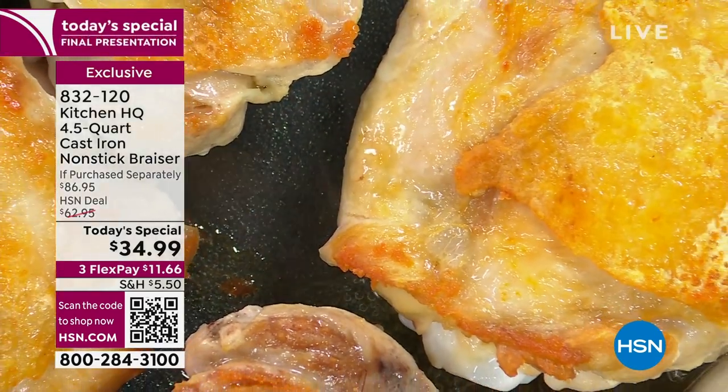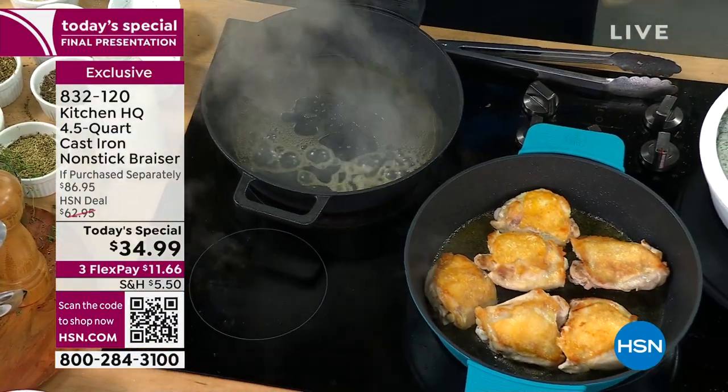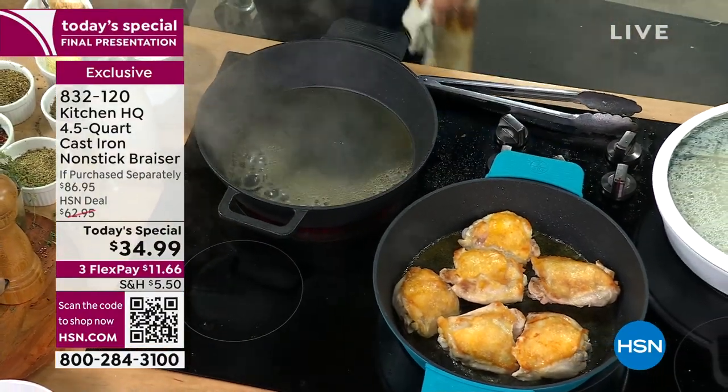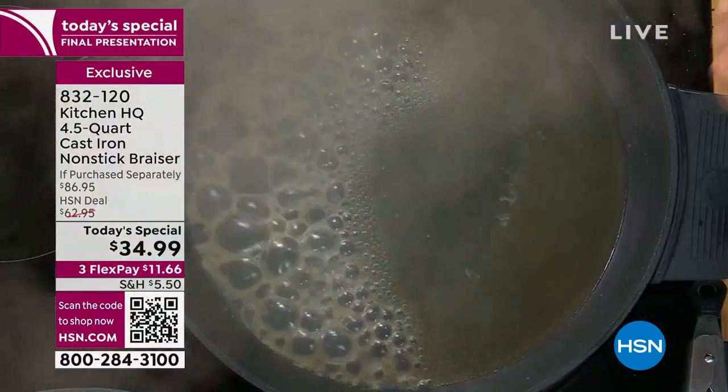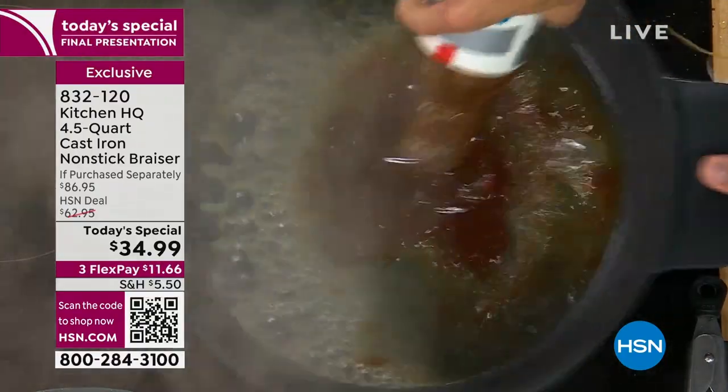As I add liquid to my pan, you're gonna hear it sizzle right away. This is the heat retention that I'm talking about, right? I took it off the heat for a minute or two. It's still bubbling and boiling away, and it's coming up to temp. Even something sticky, like a little teriyaki sauce, is not gonna stick to the bottom.